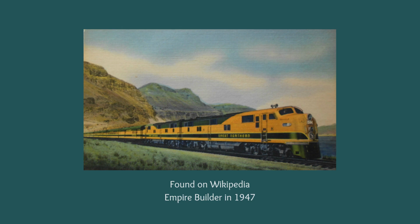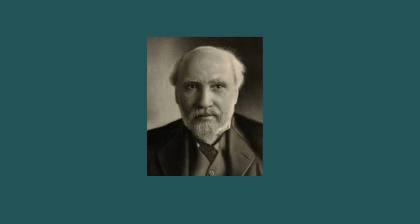It ran daily for almost a century until service was reduced due to COVID-19 in October of 2020. At that time, they moved to tri-weekly runs, and in March of 2021, Amtrak announced it would go back to its daily schedule. The Empire Builder was named in honor of J. James Hill, born 1838. He was a railway entrepreneur and the CEO of lines led by the Great Northern Railway.